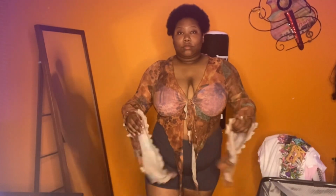So this is my next shirt. This is going to be one of my club shirts as well, my dressy tops. I'm not wearing that bra with it, of course. I'm just showing y'all how it looks on me, okay?